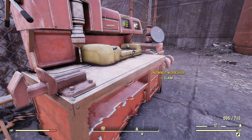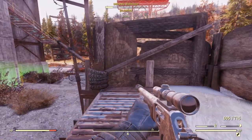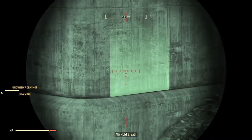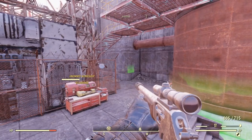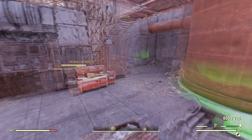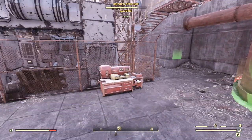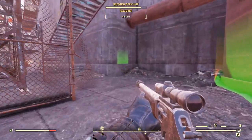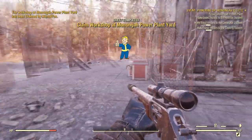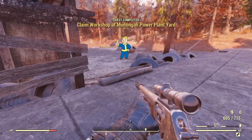Spend 25 caps? Okay. This workshop is claimed by Mental Fox. That, to me, looks like one of the sprays from when I used to play Half-Life 2 Deathmatch. I'm sure there's tons of other games that also have sprays, like Team Fortress 2, but for some reason that glowing thing just reminds me of a spray from Half-Life 2 Deathmatch. Okay, we've claimed the workshop.